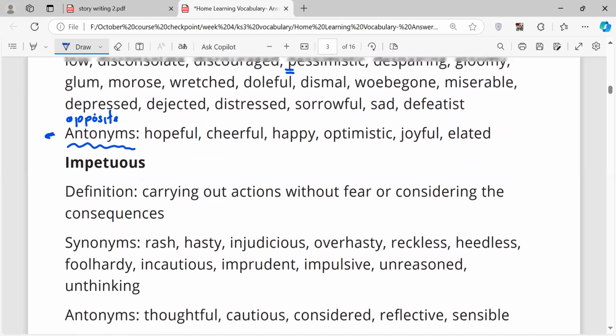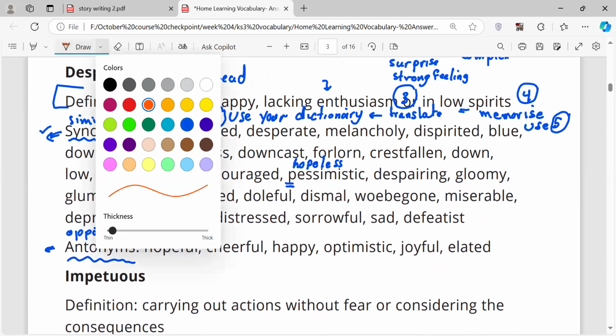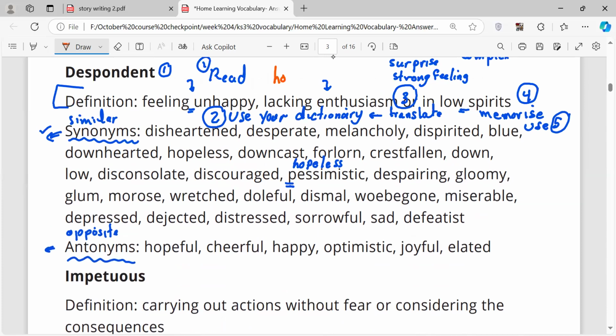So if I'm going to ask you about this whole list, this long word bank, what all of these words mean, they all mean this definition, which is feeling unhappy, lacking enthusiasm, or in low spirits. And the other meanings of words here, like lacking enthusiasm, it means he is hopeless. He is what, Shabab? He is hopeless, has no power to do anything. He is disappointed. Okay? So all of the words mentioned below here have the same meaning as unhappy or hopeless or disappointed. I hope this part is clear.